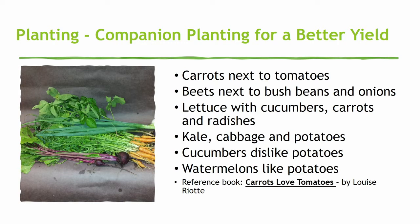Planting, we do a lot of companion planting. We do a lot of planting in borders and intercropping of things for pollination and to help control disease. Down there at the bottom, you'll see the book called Carrots Love Tomatoes. If you're not familiar with that book, I would get it. It's an excellent book. And it talks all about crops that like each other and crops that don't like each other, so that you don't have to rely on pesticides so much, and so you will benefit both the crops that go in there.